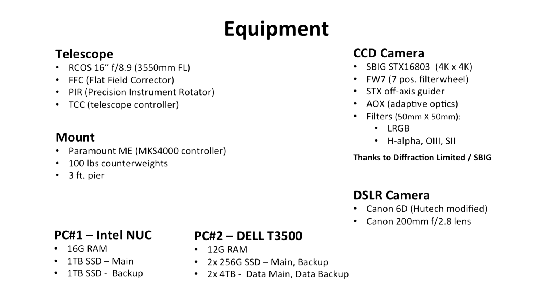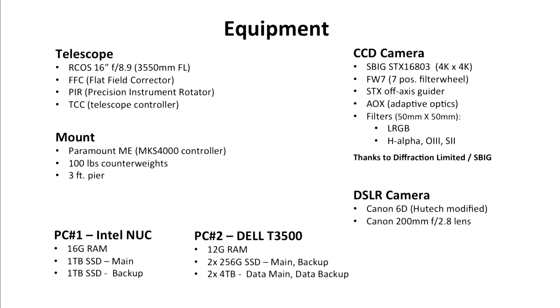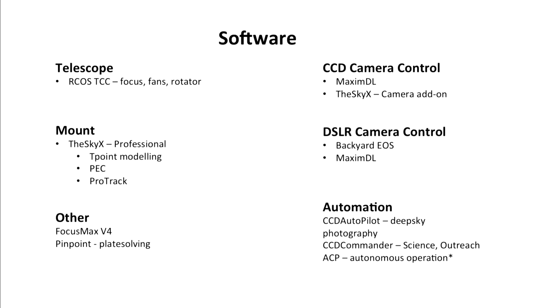And a big shout out of thanks to Doug and Mercedes from Diffraction Limited / SBIG, and to Colin Haig for negotiating, getting us a wonderful deal on the camera. Also, Colin donated a Canon 6D that is Hutech modified with a 200mm lens that runs on top for wide field.